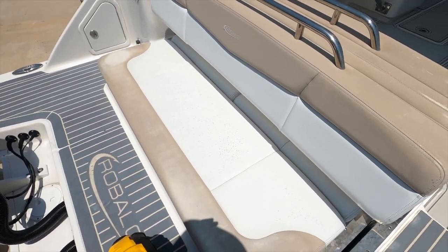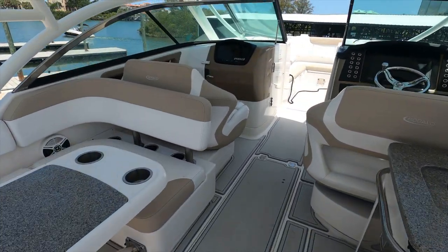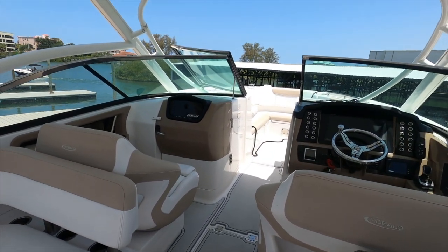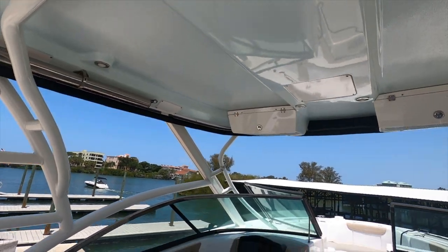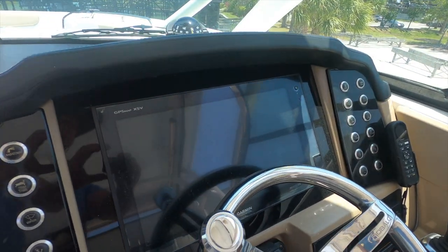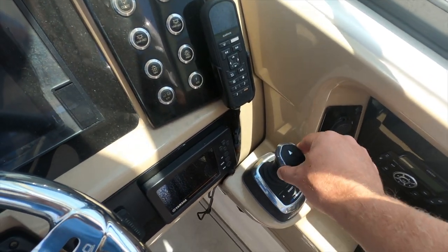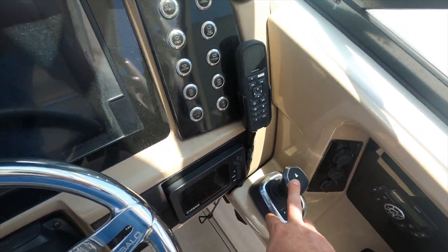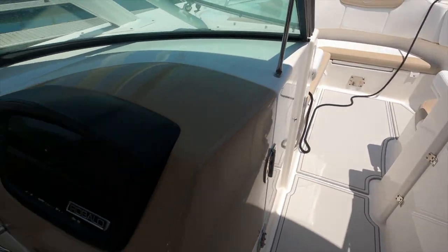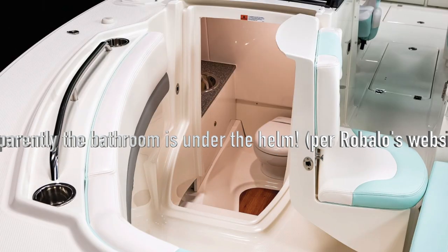Big swim platform, rear facing seat here, and just seating everywhere. A big boat. Hard top. The biggest Garmin display they make. Joystick. Just computer controlled docking and seating up front. Anchor windlass. I believe we got a bathroom in here too. Oh wow, there's a lot of space in there. Oh, enough room to lay down. Man.